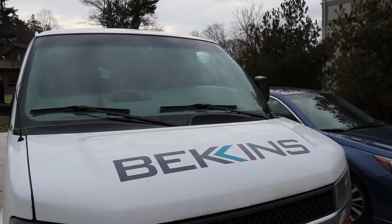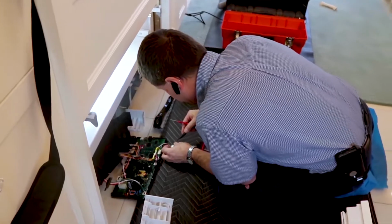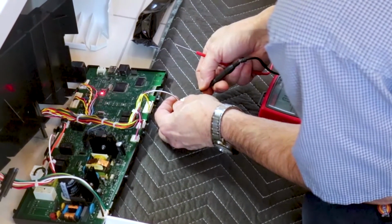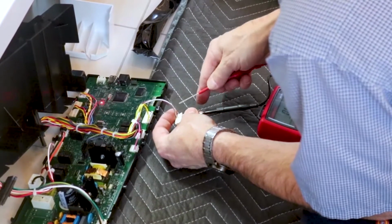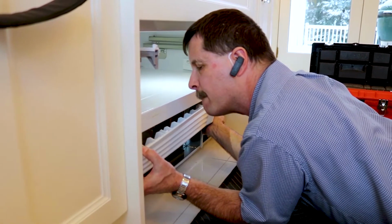It's a rewarding job. When you can diagnose something on a very complicated piece, like some of the Miele equipment that we sell, they're not easy to work on. There's not even a lot of service companies that work on them. So when you can diagnose it and get it fixed, it's a very rewarding job.